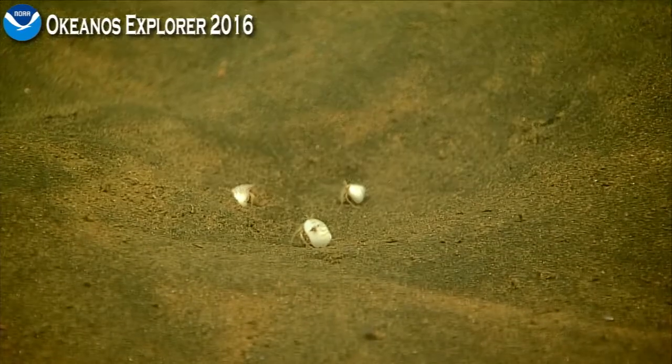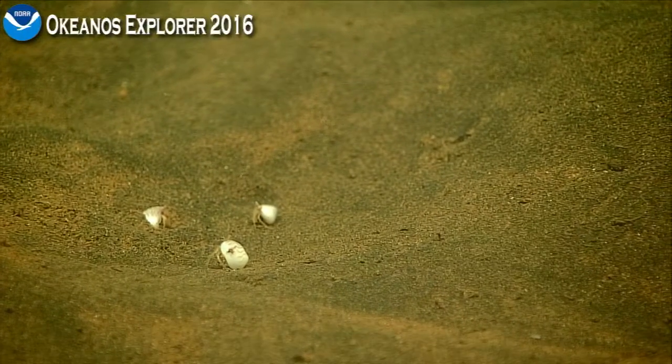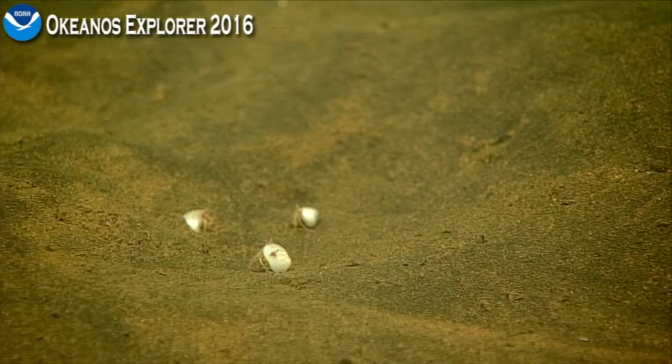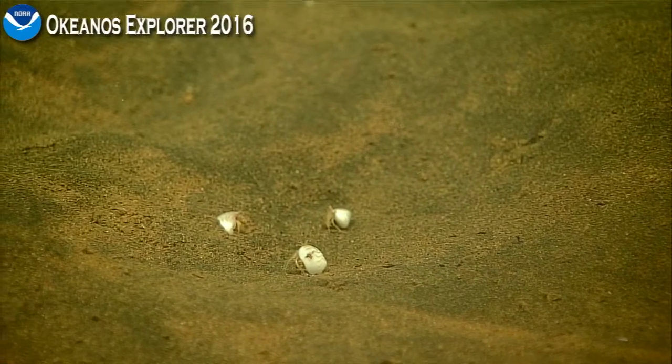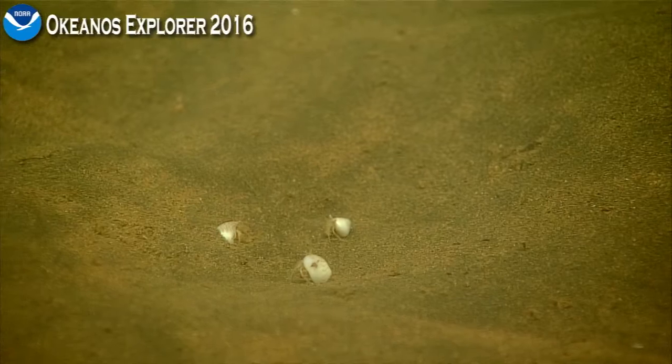These guys are much more mobile. Maybe he's the trendy hermit crab. He's the equivalent of the man bun? Exactly, setting the trends. And soon, if we were to come back in 10 years, they all wear sticks.